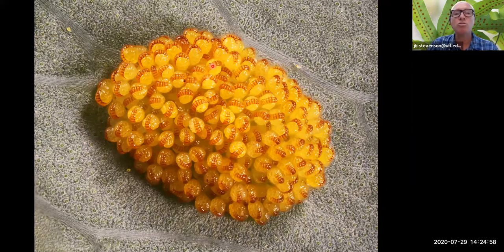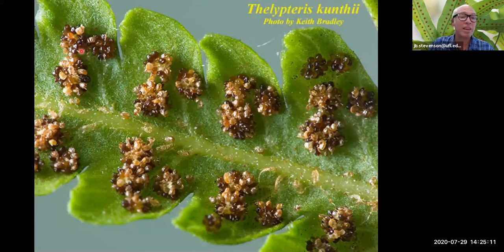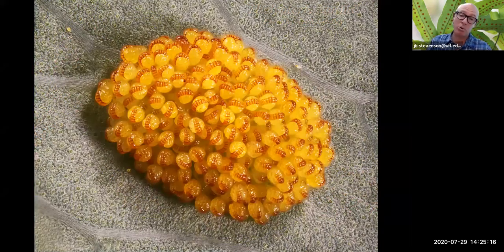spores. So do the math. Each one of these has 64 spores in it. Multiply that over this one spot underneath one frond of one fern, multiply that over the entire fern frond, you can get an idea of how many spores are produced by an individual leaf of an individual population of a species of fern.